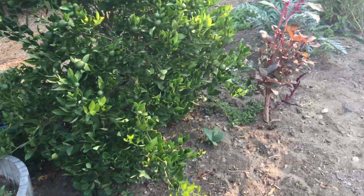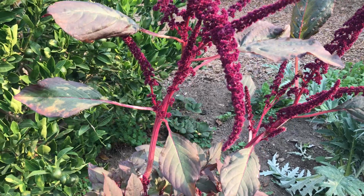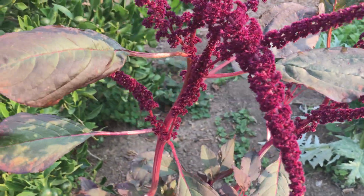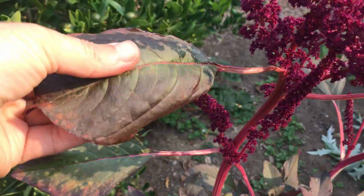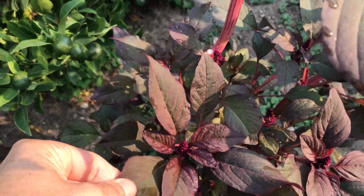A couple other things in our garden, scientists. Our amaranth, speaking of soft, our amaranth spikes are getting so long. And I read recently that you can also eat the amaranth leaves in salad, which I haven't done before. I'm excited to try that.